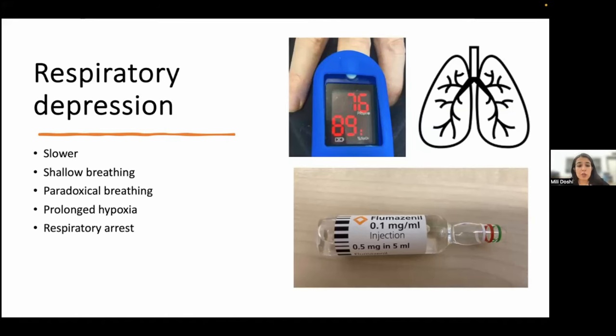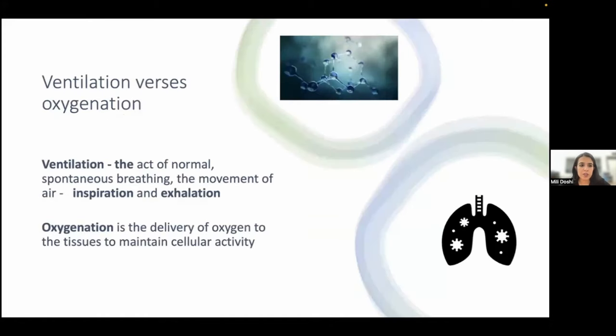In these patients, if we don't address respiratory depression, you may get a prolonged period of hypoxia, which can obviously lead to respiratory arrest. And for this reason, we always monitor our patients with a pulse oximeter. And this is what we've traditionally done, and this is what we are advised to do.